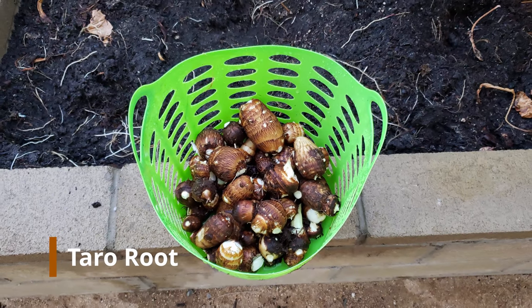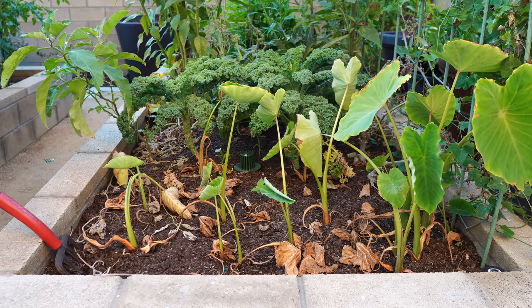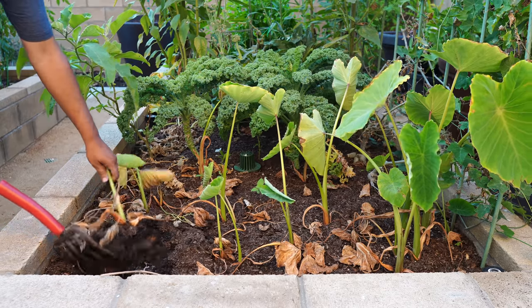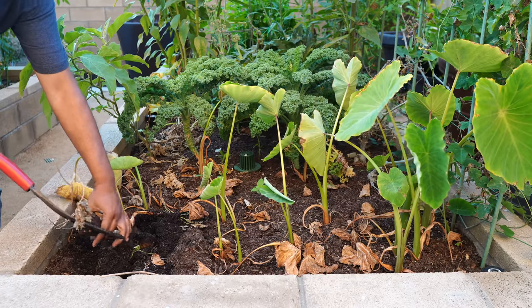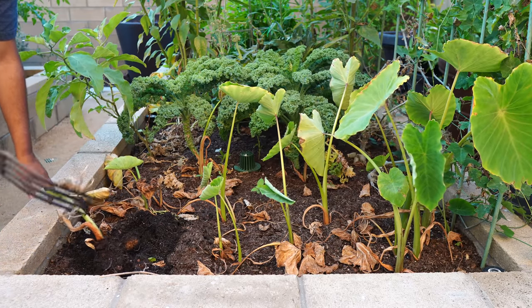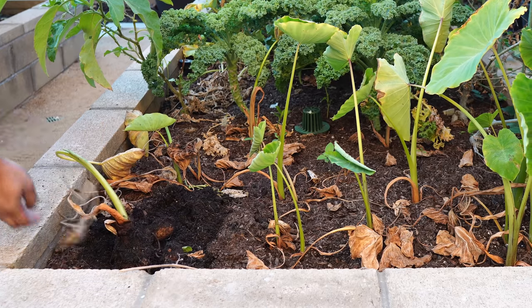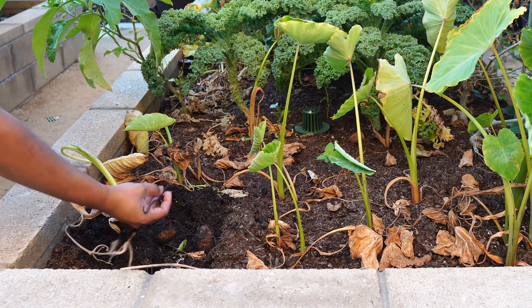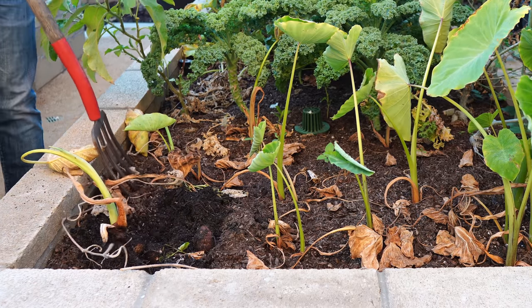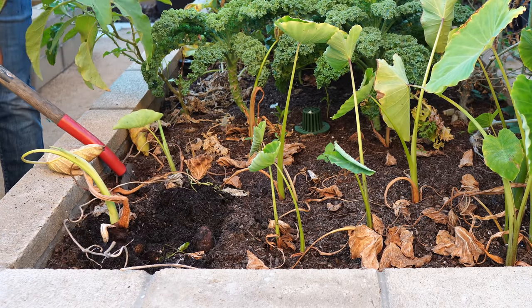Taro root or taro plant. This was our next harvest for this month. And the taro root plant was growing in our raised bed. It does produce a lot of tubers around the plant. And you can see we are harvesting the tubers. And once you harvest the tubers, you could actually plant the main plant again and it will grow into a new plant, new taro root plant.